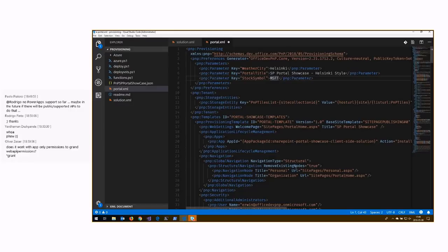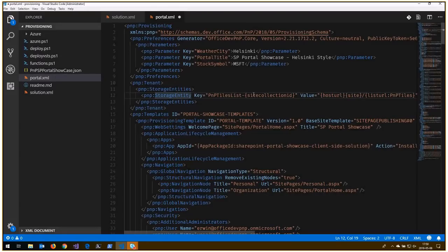And with these parameters, you can even expose them. If you use the PowerShell commandlet, you can send them through the PowerShell commandlet. So they will be replaced with the actual values at provisioning time. Here we set a storage entity. In this case, there's a storage entity because there is an SPFx web part that requires access to a certain list. And you see that there's actually just a big bunch of parameters that we specify here. So here we have the site collection ID, and then here we point to the host, to the site, to the list URL of the list called PnP tiles.